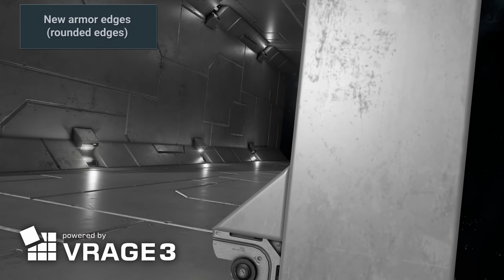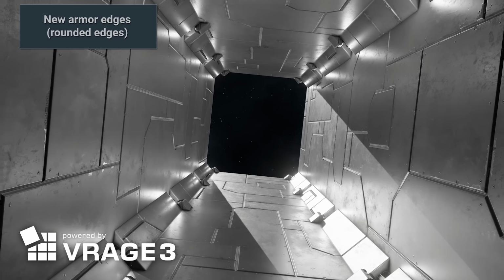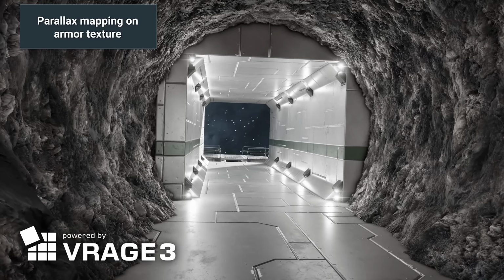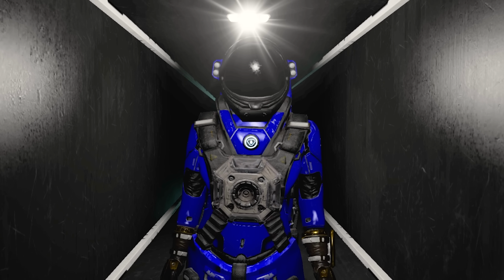This teaser appears to show us that the new engine has ray traced global illumination. If you don't know what that is, basically it's really good lighting, like the next level of lighting. Effectively, light hits a surface, it bounces off, and then reflects back onto another surface. And considering how the lighting is in Space Engineers currently, this is a monumental upgrade, a massive improvement to the game.